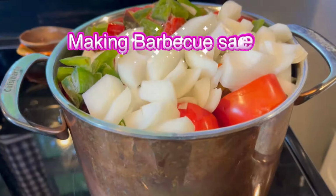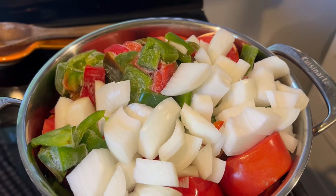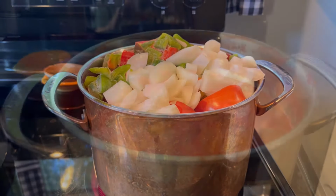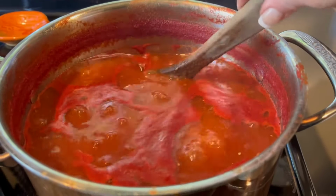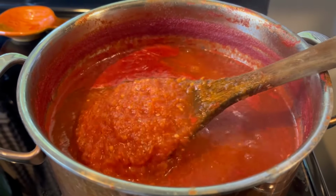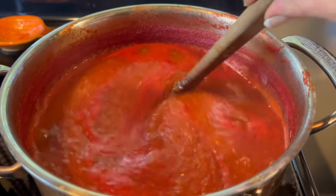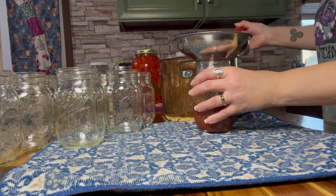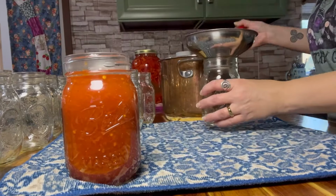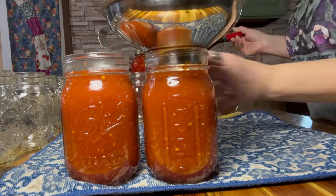So this week, with the tomatoes that I got from the Amish market, I decided I was going to make a little batch of barbecue sauce. And I got that recipe from the Ball Blue Book of canning and preserving. So there's peppers in there, onions, and then I have some garlic and salt and pepper. And I'm just gonna can that up, and I'm gonna process it in my steam canner for about 35 minutes.